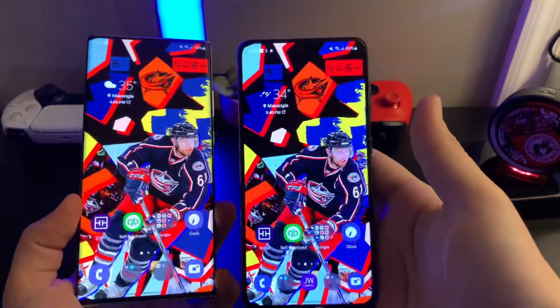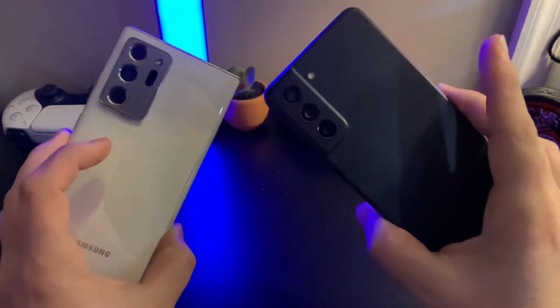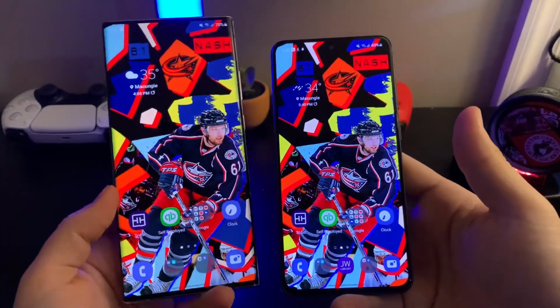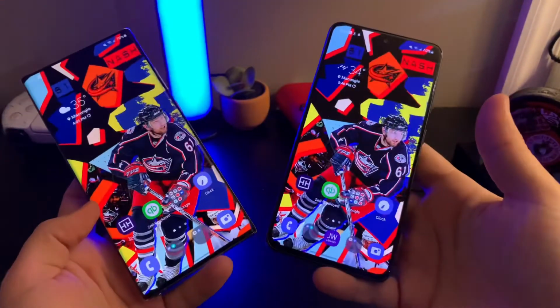They're close, man. They're really, really close. I think these are both fantastic phones. I don't think you can go wrong with either. But with the S22s around the corner, once again, these are probably going to drop in price even more. So that's something to keep in mind.